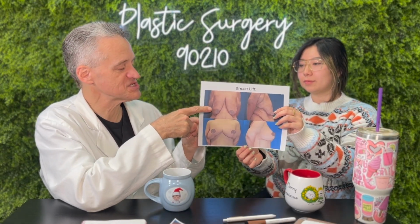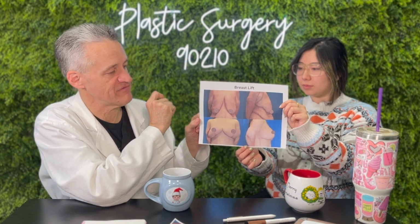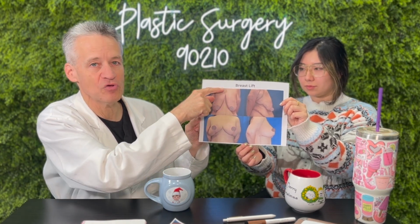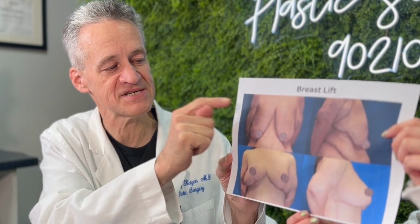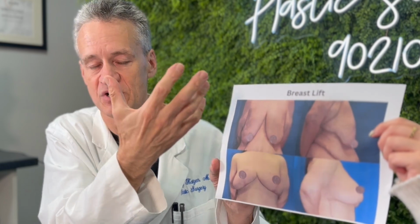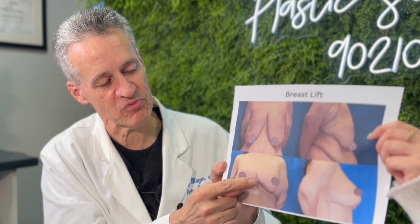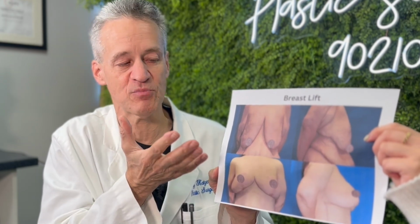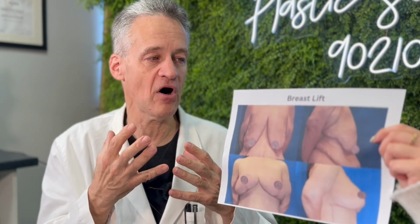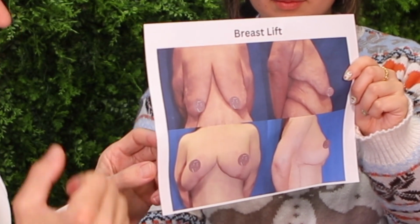So this patient had lost 350 pounds and really didn't like the shape of her breast. She had lost a lot of volume of the upper pole of the breast, and she was happy with the size of the breast. She just wanted her breast lifted. So on her, I had to make an incision around the areola, down the front of the breast and underneath the breast, and lift the breast. I didn't necessarily change the volume of the breast, I just changed the position of the breast by lifting the breast up.